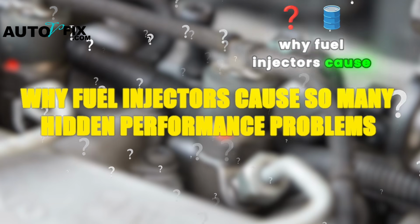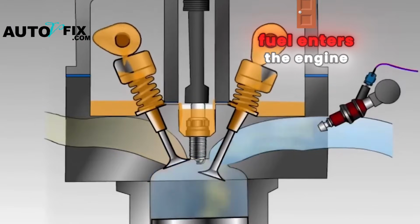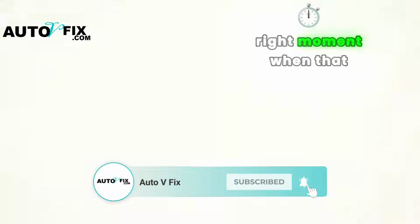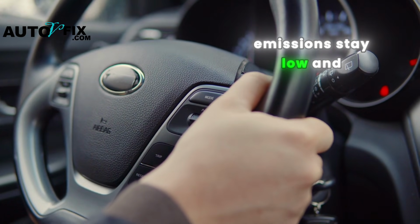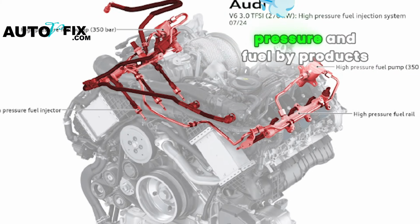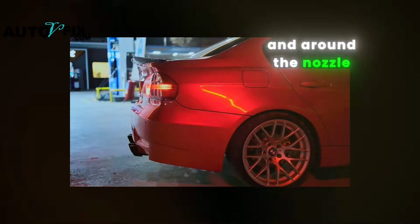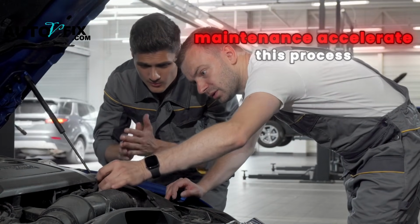Why fuel injectors cause so many hidden performance problems. Fuel injectors control how fuel enters the engine. They do not simply deliver fuel, they atomize it into a fine mist and spray it in a precise pattern at exactly the right moment. When that spray pattern is correct, combustion is efficient, power is smooth, emissions stay low, and fuel economy remains stable. Over time, injectors are exposed to heat, pressure, and fuel byproducts. Carbon, varnish, and microscopic deposits gradually build up inside the injector body and around the nozzle.